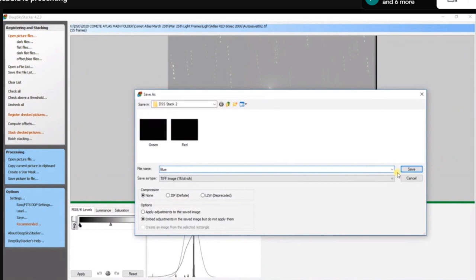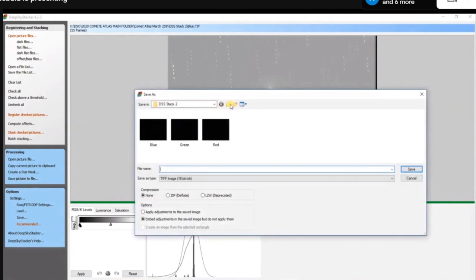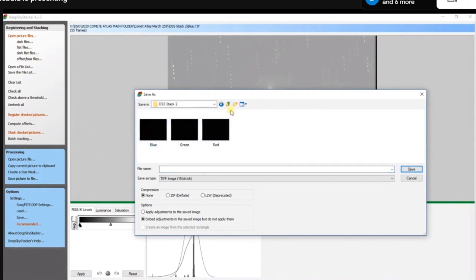And I'm going to put it in a folder that I call isolated comet after this. Yep. I did, that's just the first stack. I did DSS stack one. I did that before I did this tutorial. So I'm doing two. Now I create the folder. And you're essentially gonna have two folders that you're gonna be working with in Photoshop. So I just created that folder for the next one.